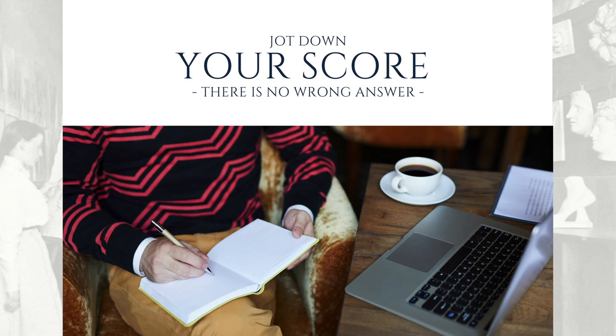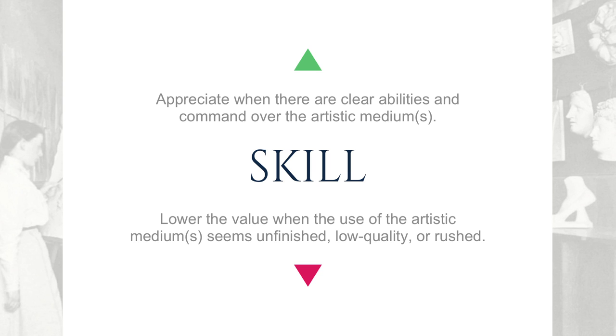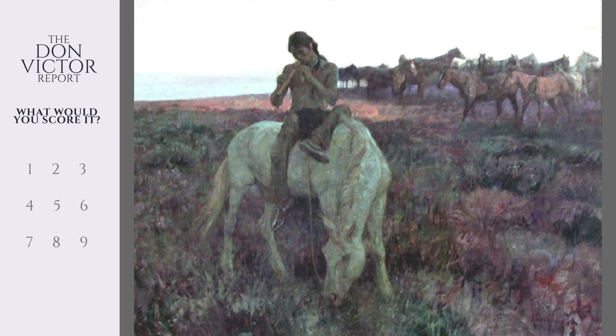So write the number down. And then the next question, on style, I'm at 7 as well. The next question is skill. Does the artist have a clear control over the medium, over the artistic medium? Yep, he's got that. Yeah, I'm with you on that one. So I'm at a 9 on that. Yes.